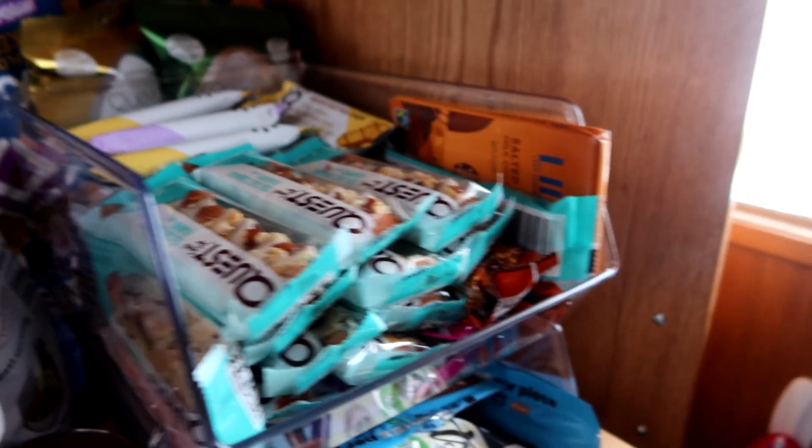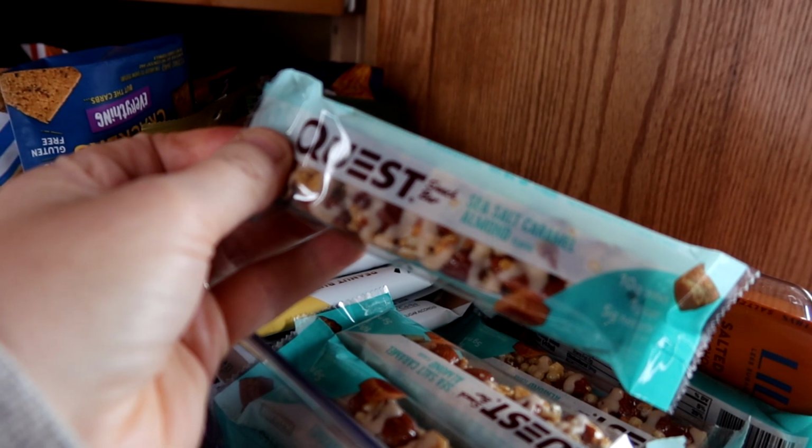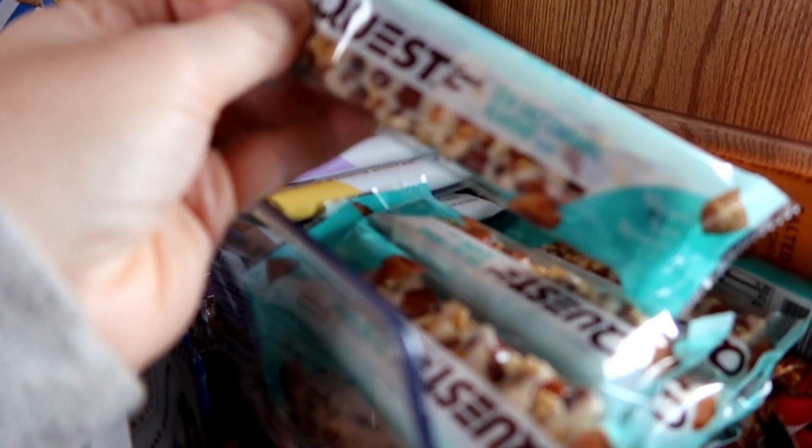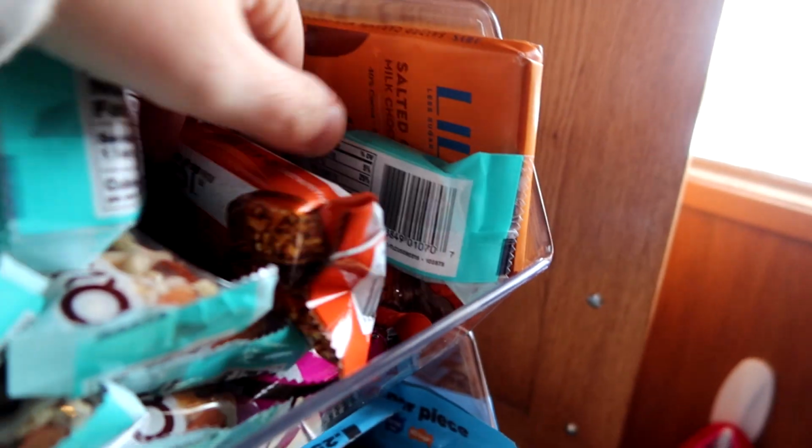I have some Quest ones. These I showed you before, the sea salt caramel almond. I love these, y'all. Got them from Amazon. Check the storefront. And then I have a few of these Quest Hero bars. I love these too. These have chocolate on them, and they're really good. I only have a few of those.